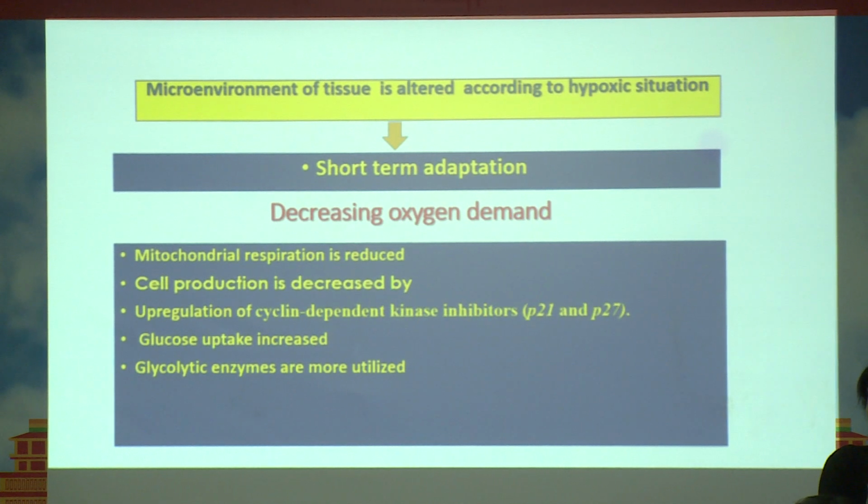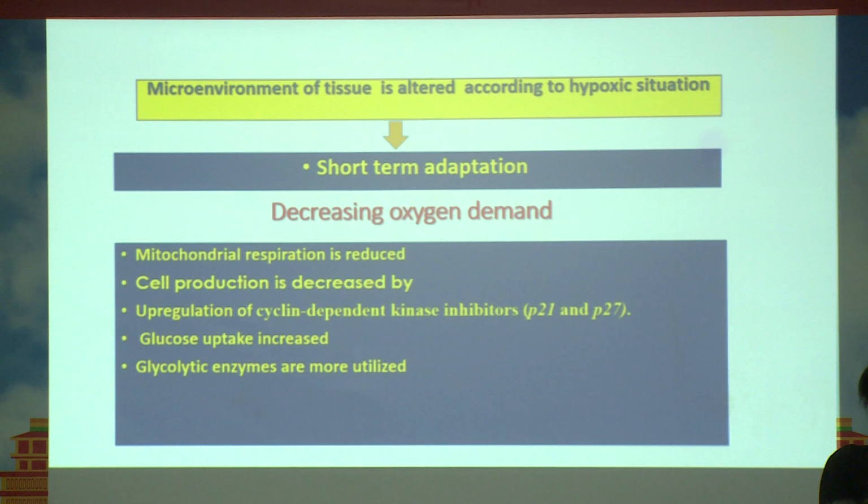Another short-term adaptation method is decreasing oxygen demand: mitochondrial respiration is reduced, cell proliferation is decreased by upregulation of cyclin-dependent kinase inhibitors, glucose uptake is increased, and glycolytic enzymes are more utilized. That decreases the oxygen demand.